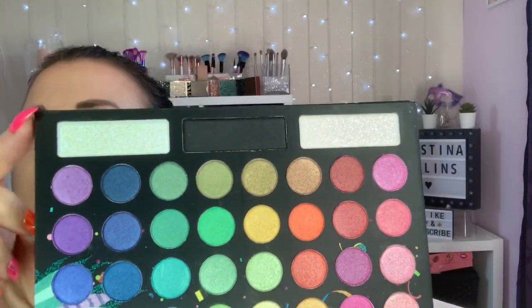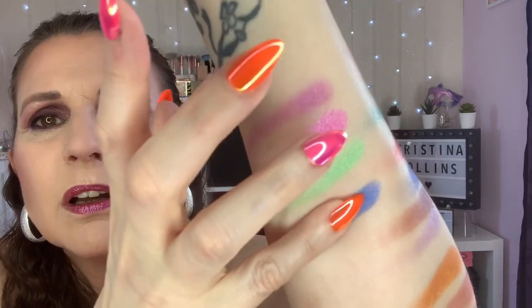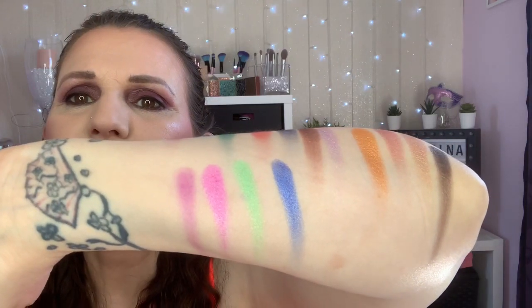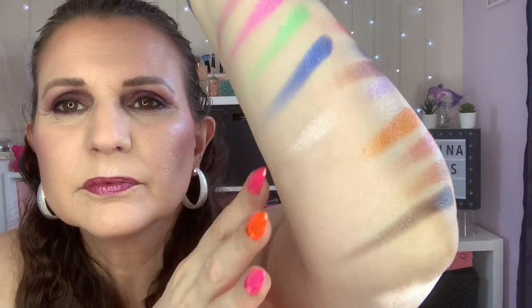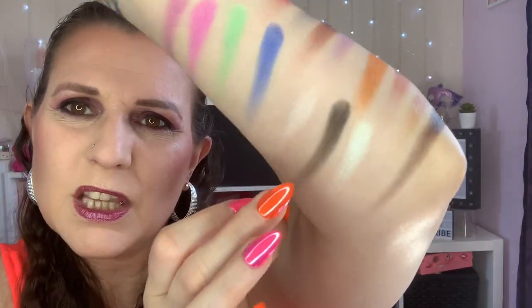Now, the only thing I find with these is because there's 35 colours in here, they're really, really tiny. I mean, you've got these 3 large ones there. It is a lovely palette, but like I say, it's just tiny. It's just hard to get your brush into there. Those are pretty. Their blacks are good, you know. Oh, look at that duochrome there. Look at the green and the blue in there.